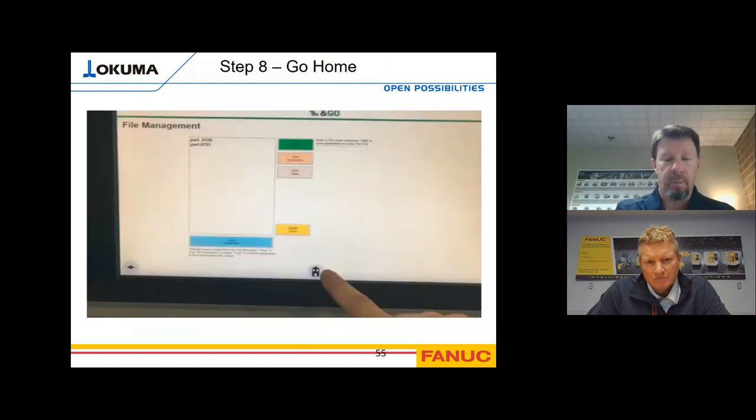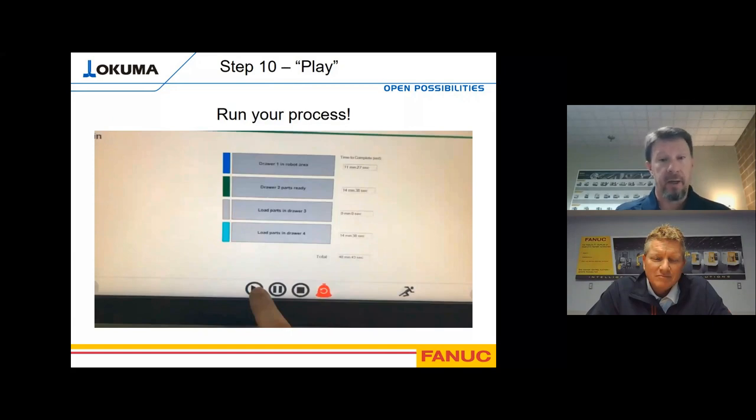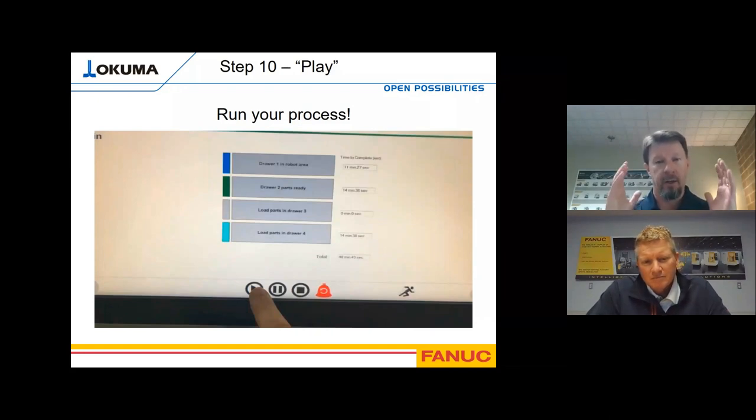Then we go to the home button. We tell it the drawers that we want to utilize. You select the drawers, and then you hit the play button and you are in process. It is amazingly simple how they have dialed this process in. When they install this system, literally the last one we deployed, they came in, uncrated it from the time they got it off the shipping receiving dock, put it to the machine, plugged in the interface.